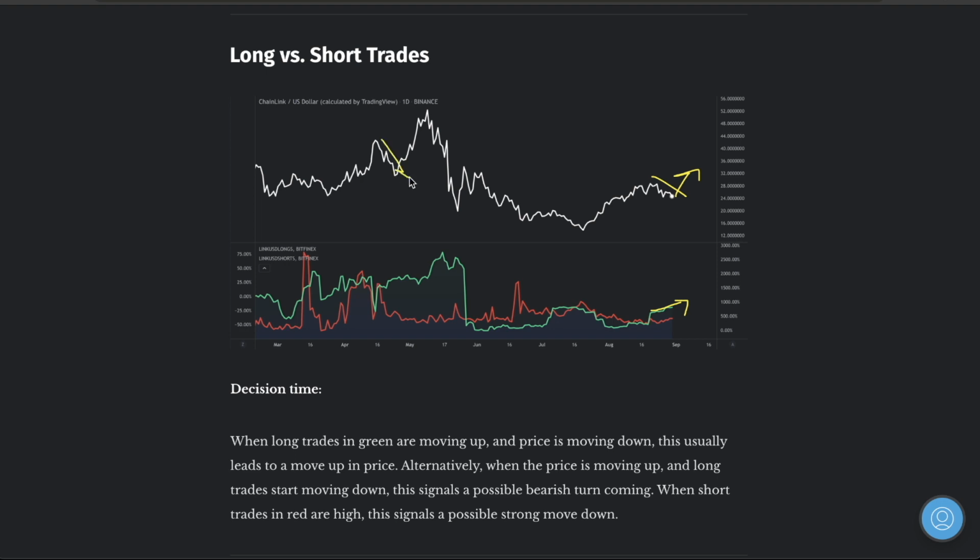See this over here where we start seeing price structure move out of the market, it comes straight down. What's happening with long trades? Long trades are increasing. What happened right after that? We hit our all-time high. Okay. Look into the past to see what has happened before.